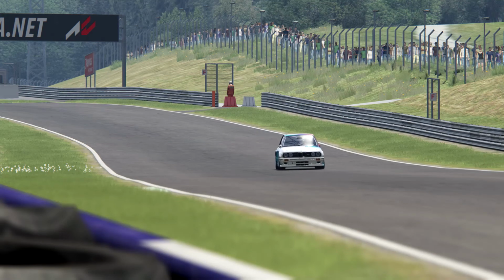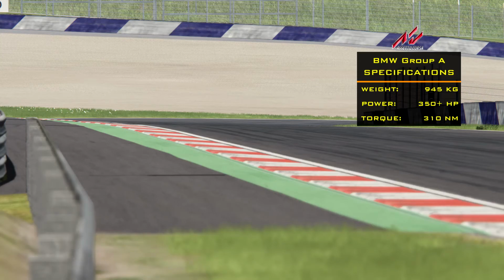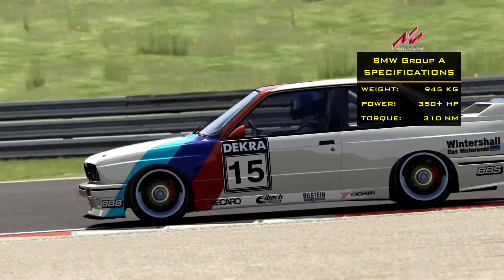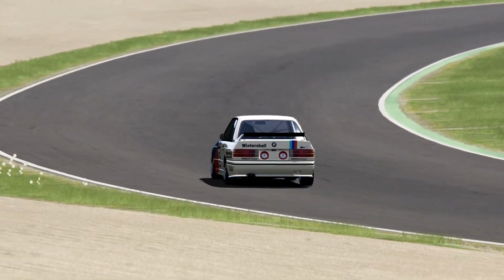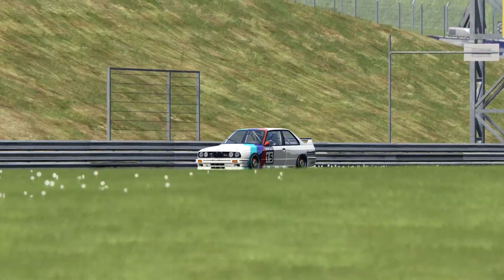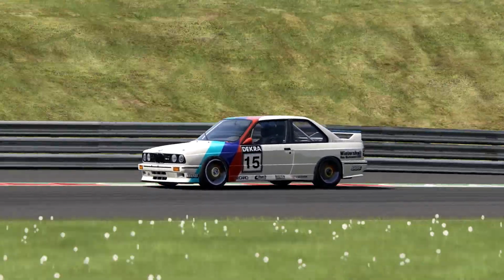Up next, we have the 1992 BMW E30 Group A car. I would say the BMW is the car that most resembles a typical production car. There is no front splitter that is millimeters off the ground or a rear wing that is as high as the roofline. But despite its underwhelming aero appearance, it has all the qualities of a good handling car. Particularly, it's very lightweight, which is always a big advantage.